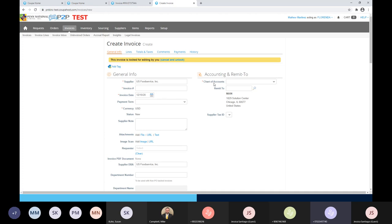So you hit choose, then you would take the chart of accounts. There's two of them. You actually want to pick the PNG chart of accounts, because that's the one that's supposed to go live into Oracle. That's where all the GL information will be located.